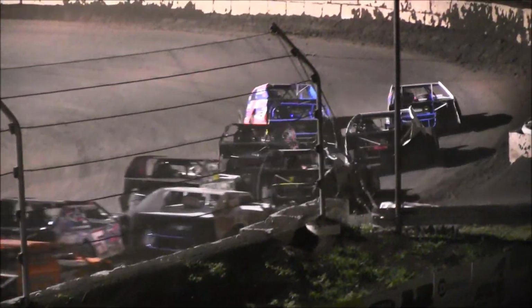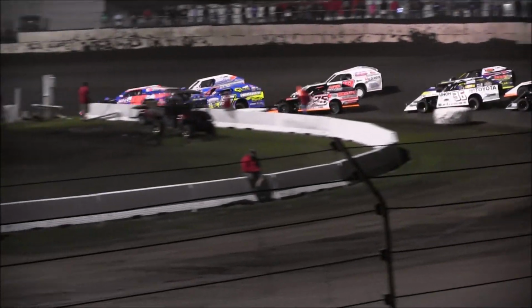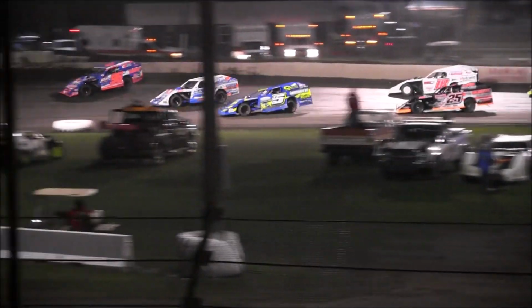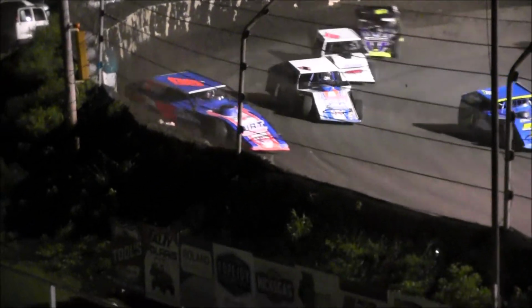13 to go. $5,000 on the line. Barry Barnes bringing him back to green. Here we go, back to green. It's Mike McKinney. Victor Lee around Tyler Nicely trying to hang on to that second spot, but Nicely digging on the bottom is able to slip back by.